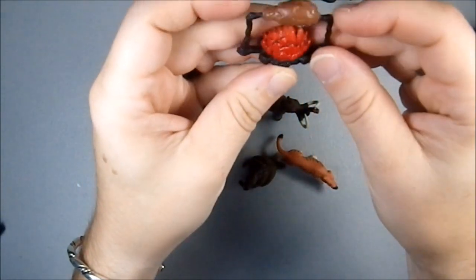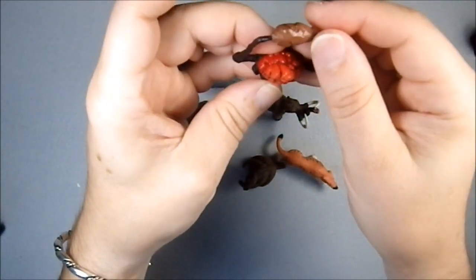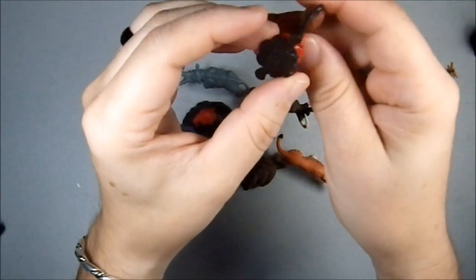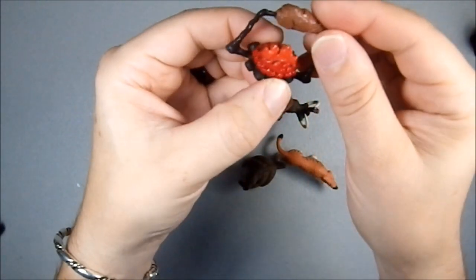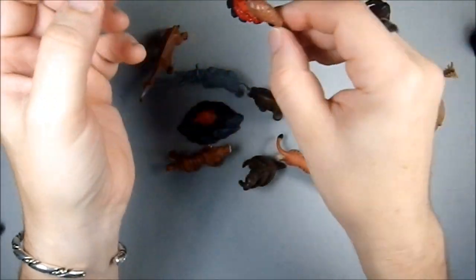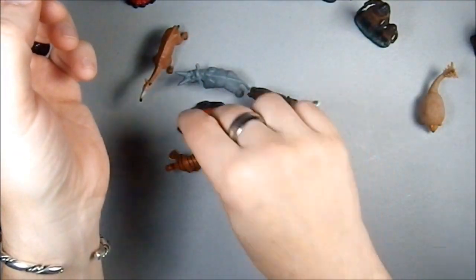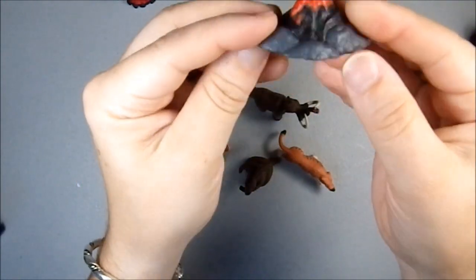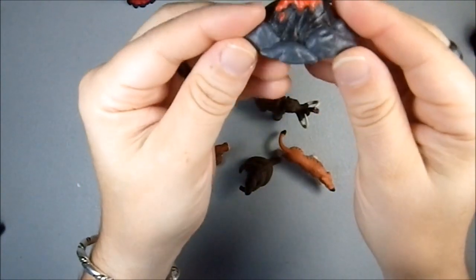Then we have a campfire with meat on it. And I don't know if I should include that. My sister is a vegetarian, and she's raising her kids as vegetarians. That may open up some questions that she doesn't want to have to deal with. And then we have the Mountain Volcano here, which is kind of cool.